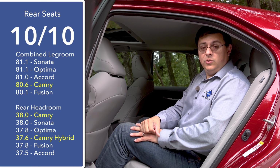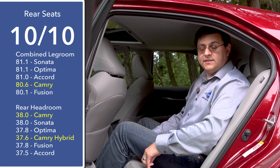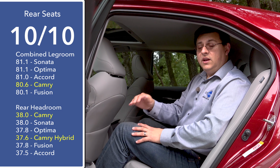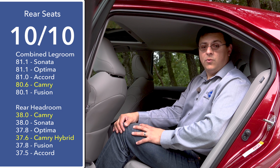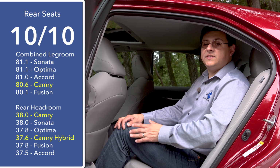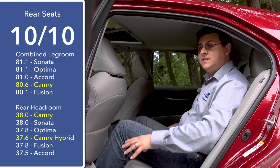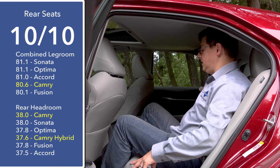And that's because Toyota no longer puts the battery in the trunk, it actually goes right here under the rear seats. This is the same trick that we will see in the all-new upcoming 2018 Honda Accord as well, but it's very different than the other hybrids sold in America. Even though this hybrid loses a little bit of headroom versus the non-hybrid model, at 38 inches, this is still among the best in the mid-size sedan segment.